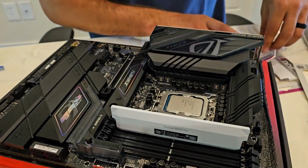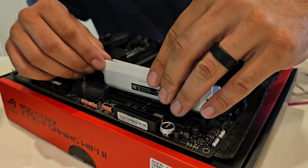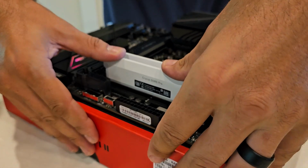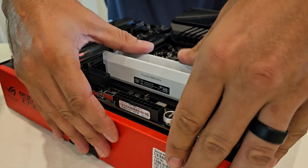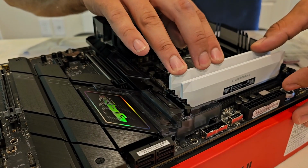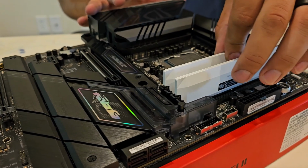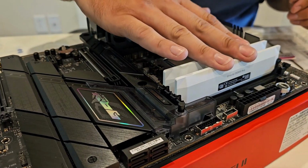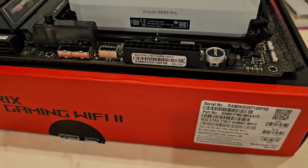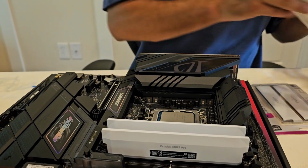These things always scare me. It's very expensive and very fragile. And again, I'm going to skip one slot. And push down uncomfortably hard. Always freaks me out. All right. Those are secure. And you see when you push in, this little tab will pop back up for you. So I'll put this to the side and do kit number 2.